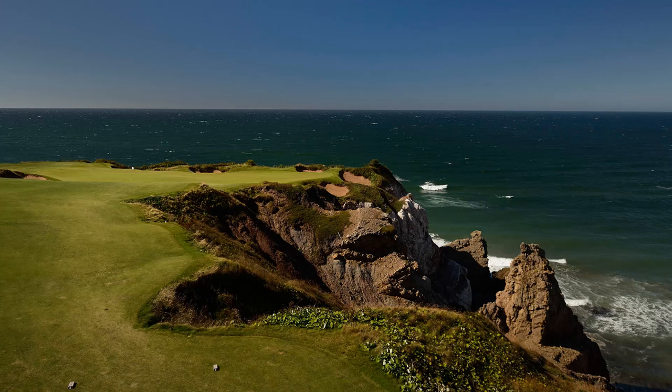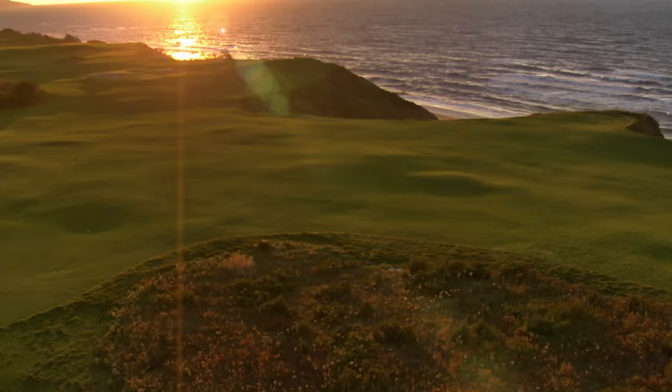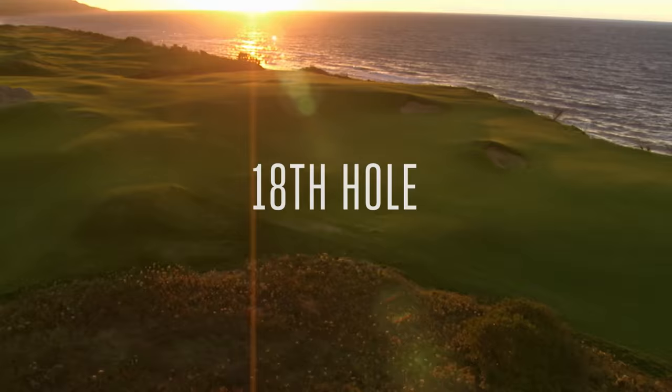The par 3 16th hole plays over a deep ocean cove. The par 4 17th has a daunting blind tee shot to a clifftop fairway. And the par 5 18th heads south along the coast with ocean ravines gnawing into the fairway at critical points.